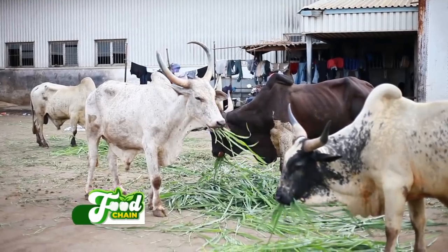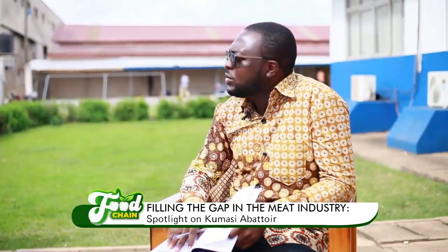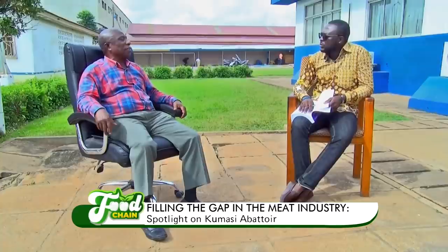Has the abattoir considered rearing its own animals? That's what I said. We started with a small one. We have about 30. But the place is on a Kawie road. It's a very small area. That's why we have even applied for rearing for food and export. What we are doing is looking for a vast land.